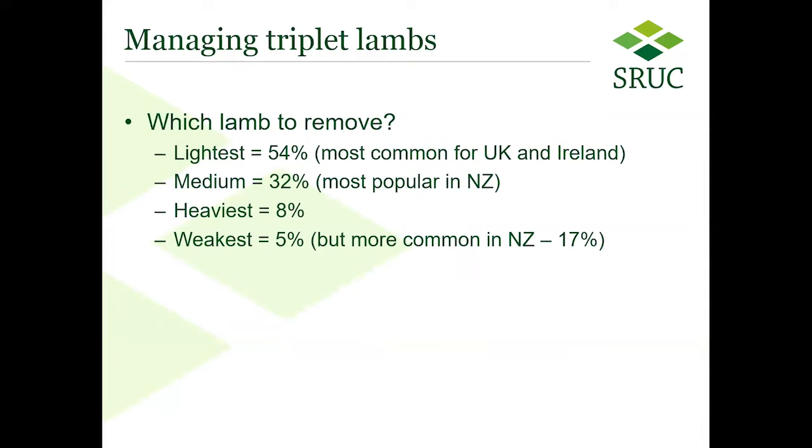We also asked them which lamb would you remove? And overall, more than half the respondents said they would take the lightest lamb in a set of triplets. And that was particularly so in the UK and Ireland. So again, it may be thinking about which lamb is going to be easiest to adopt onto another ewe. Taking the lightest might be the sort of thinking behind that.